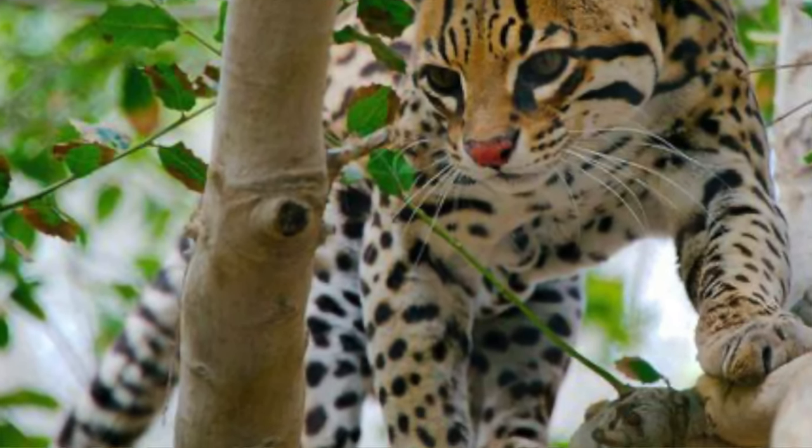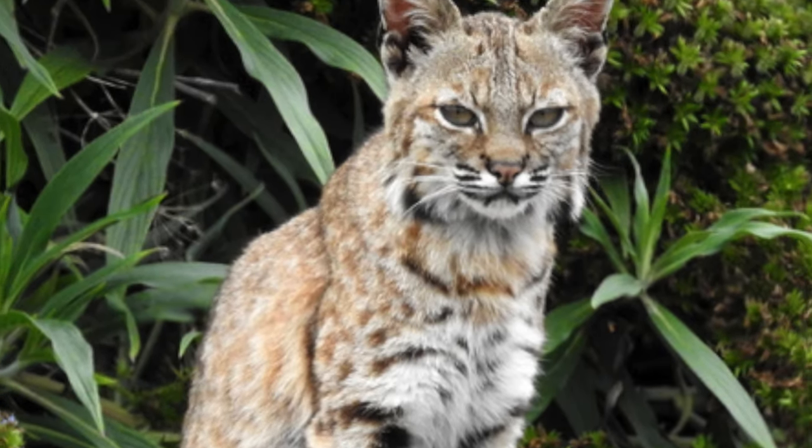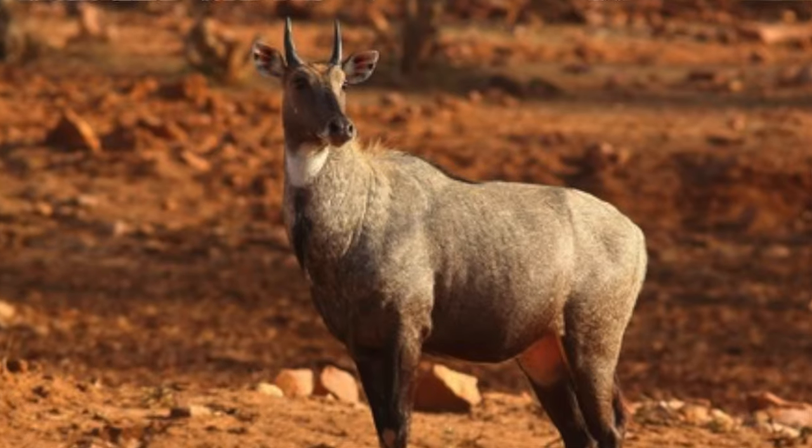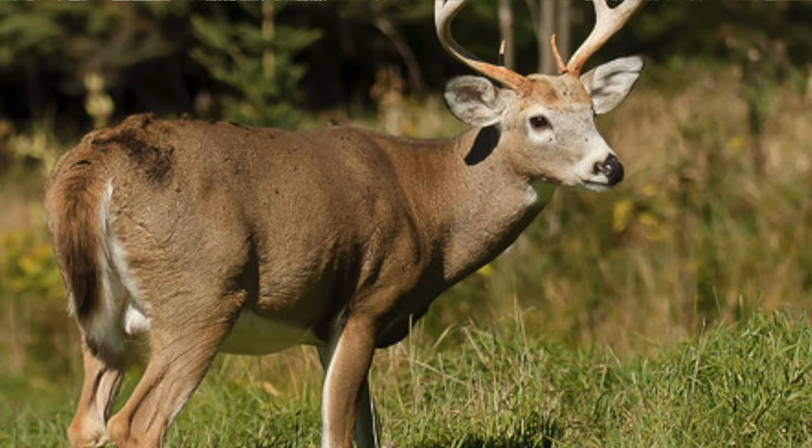We have so many feline species. You get bobcat, mountain lion, jaguarundi, just plenty of different beautiful stuff. We have nilgai antelope, also an invasive species, as well as beautiful white-tailed deer.